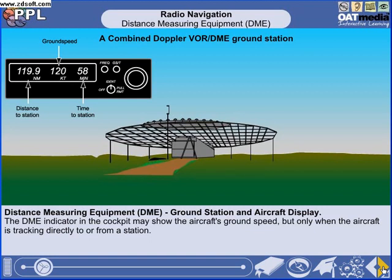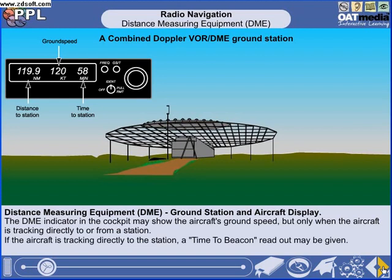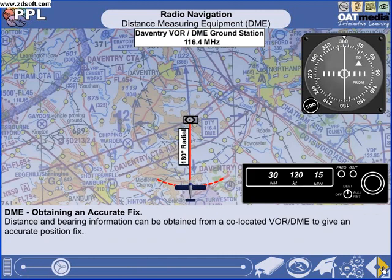The ground speed shown is meaningful only when the aircraft is tracking directly to or from a station. The time required readout is meaningful only if the aircraft is tracking directly to the station. By obtaining magnetic bearings from a VOR beacon and range readings from a co-located DME, the pilot receives an accurate fix giving him his exact position.